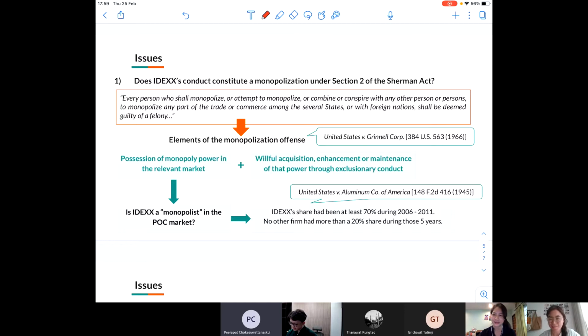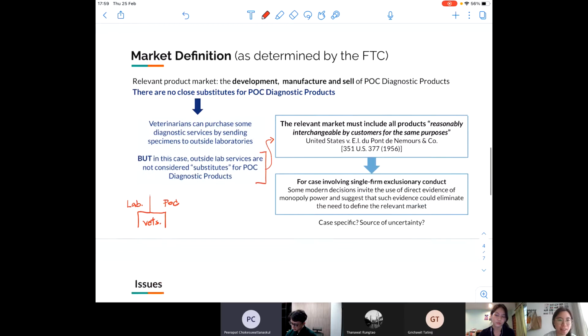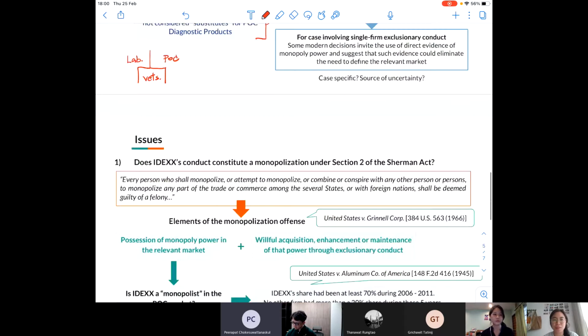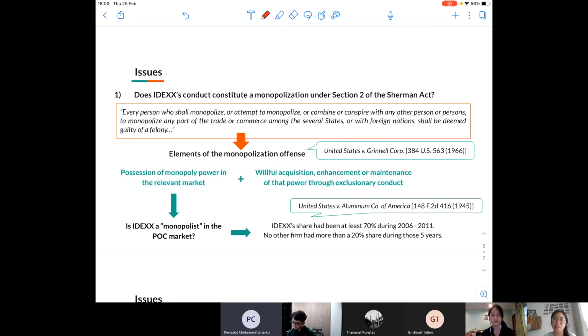Okay. So to wrap up with what Prayawa has said, basically, the FTC has established that IDEXX has monopoly power over the POC market, and it was alleged by the FTC that IDEXX has used this monopoly power to create competitive harm over the market. Particularly, it was because the explicit agreements that forced the distributors to go into an exclusive dealing agreement with IDEXX have barred other distributors from competing in these POC diagnostic and testing products.